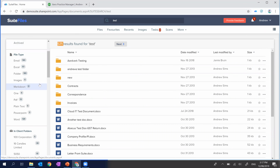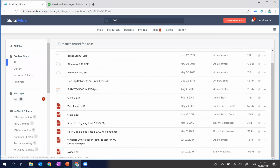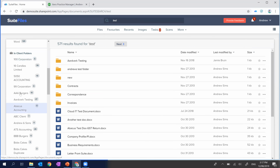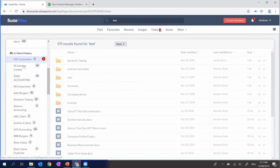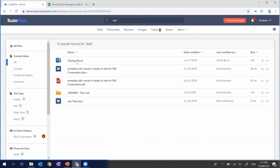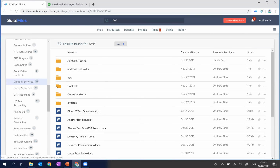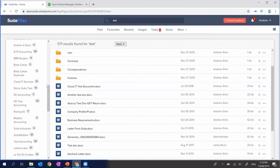We can filter these, drill down, and just show you various things. So, for example, we can filter by file type. There's all the PDFs that meet the criteria of the word test. We could drill into client folders. The 100 corporation folder, there you go. So there's some things in there that meet the criteria of the word test. And so very quickly, you can drill down into these folders and files and find the things that you're looking for.